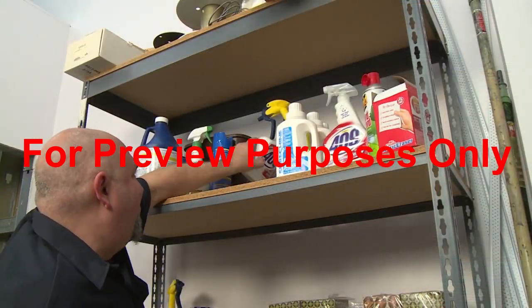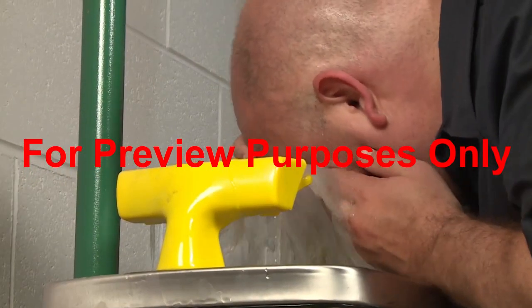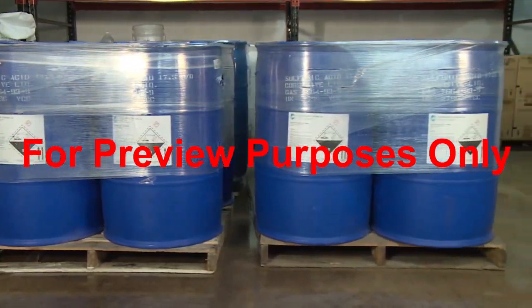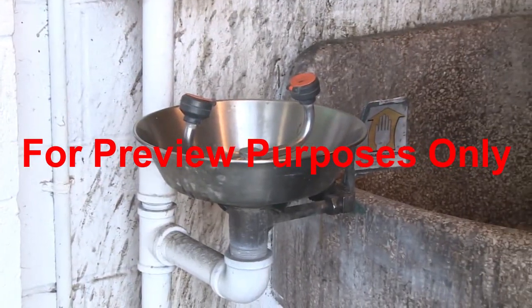If chemicals splash into your eyes, go immediately to the nearest water source. Flood the injured eye carefully while holding the eyelid open. Continue rinsing for at least 15 minutes. Workplaces where chemicals are commonly used are normally equipped with eye wash stations, so be sure you know where these units are in your facility.